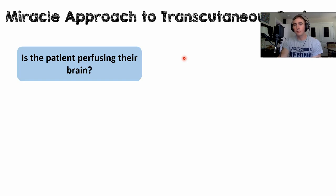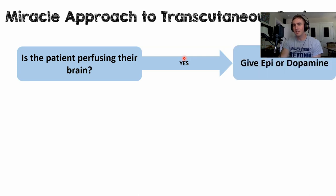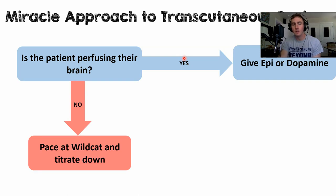Is the patient perfusing their brain? If yes, and they're bradycardic, then you need to think, do you really need to pace them? You can try epi or dopamine. Both are within the ACLS guidelines. If they're not perfusing their brain, i.e. they're periarrest, they're about to code, then start high, all right?